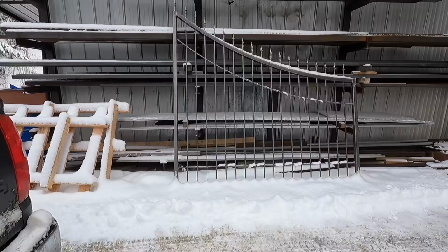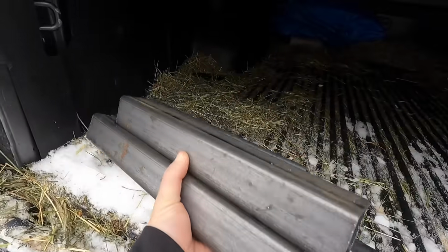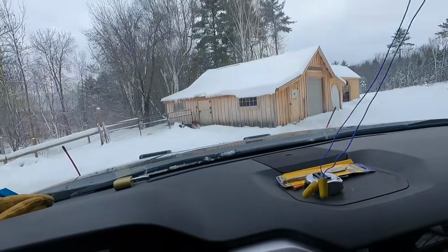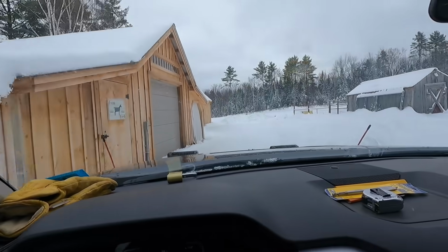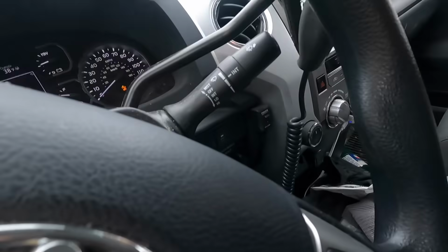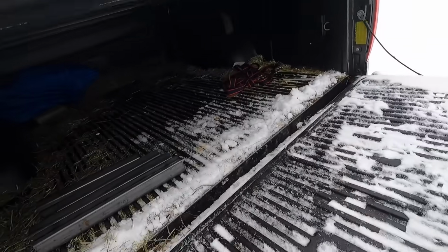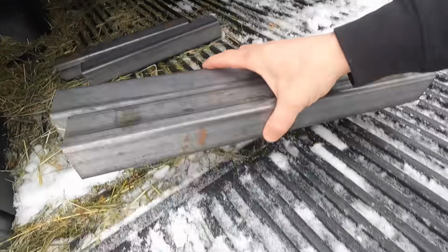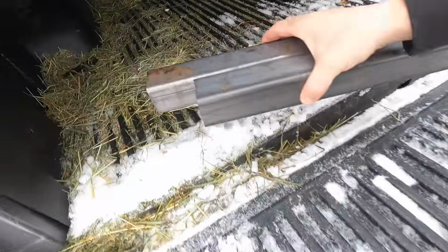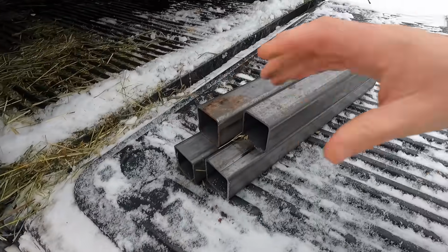Well, that's a fancy gate. Not what we're getting. I need to weld up a frame for our chimney kit out of this 2x2 stock.